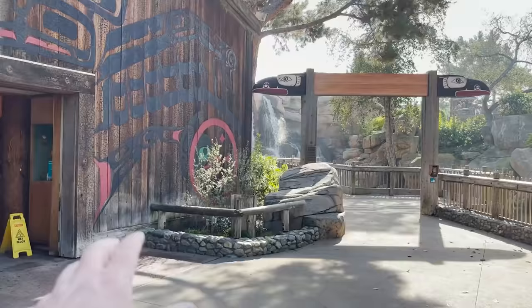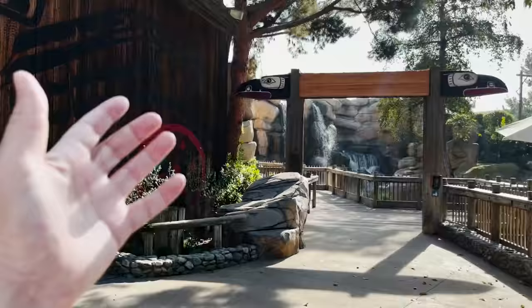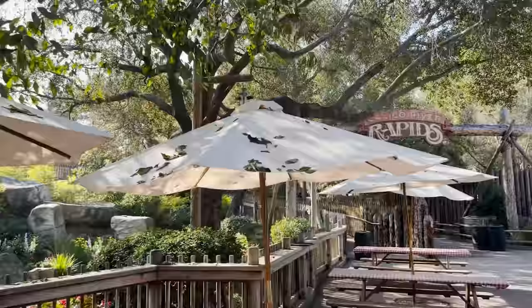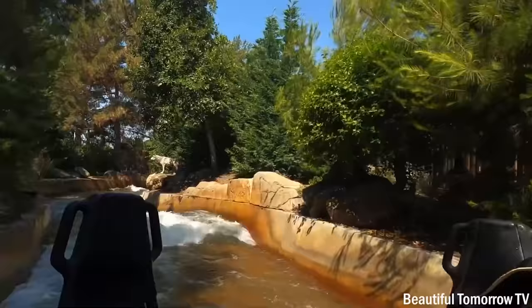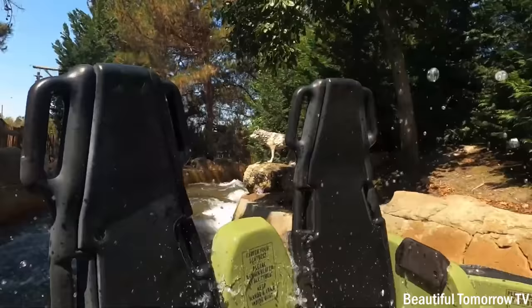This is a really fun thing. It's like this wilderness lodge. You go in there, and they have a kind of shaman show. It's fun. Now, right over here, they have the Calico River Rapids. This is like the Grizzly River Run in Disneyland, but this one, you get soaked. There's no way to get through this without getting drenched. You have to be aware of that.